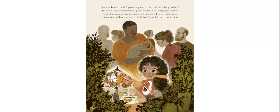One day, Beanie couldn't go to the preserve. She had a new baby brother. He was all tiny and scrunched up, and he cried a lot. But people seemed to like him anyway because they'd sent him a lot of flowers and cards. And on some of those cards were birds that Beanie had never seen before.